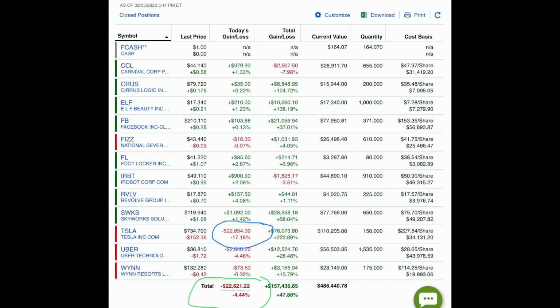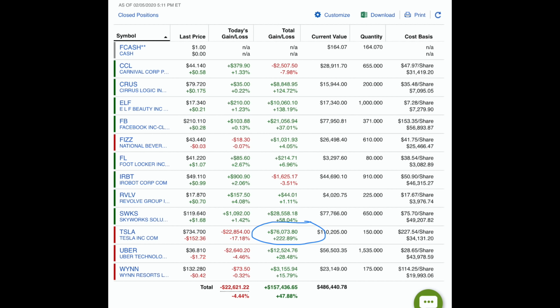But look at that, guys. A negative $22,000 move here today. And yeah, that's what happens when one of your stocks is down huge. Good news is, even after that massive hit, the account's obviously still in the green a little bit, just like $157,000. And Tesla stock, even after that massive hit here today, we're still up 222% on that stock, and it is still our top performing stock.